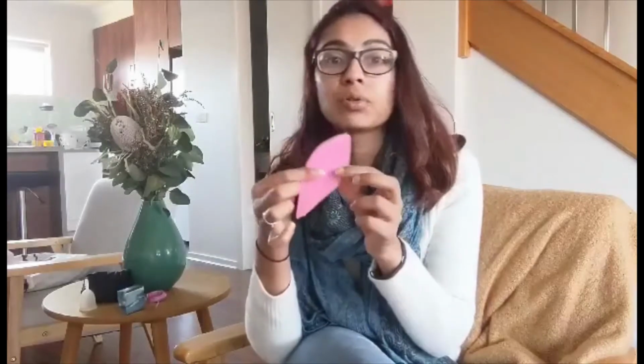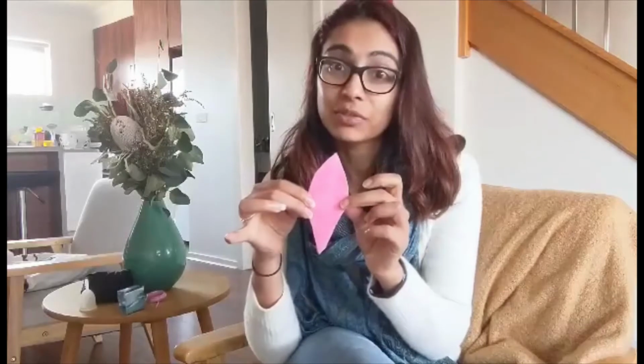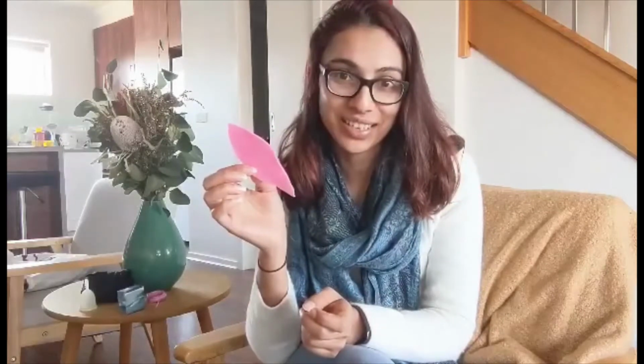It's a piece of fabric which is super absorbent, and it's stitched in the middle of two cotton layers that can be folded up into various shapes and placed between your labia to hold the blood flow. I'm going to try and replicate some of the folds with this piece of felt that I've cut here. So just bear with me as I try and demonstrate this.